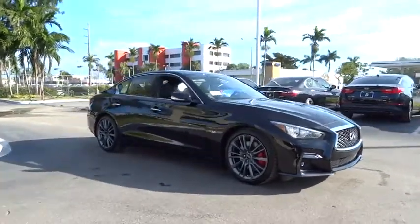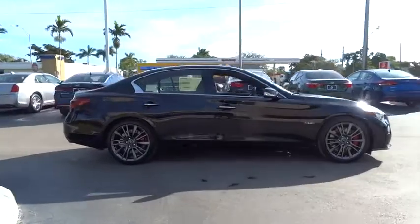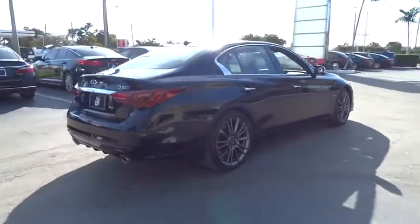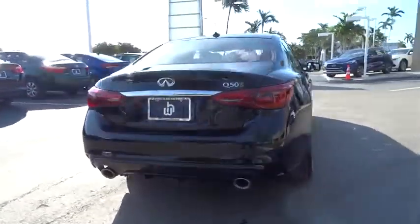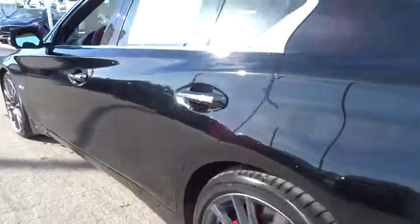2018 INFINITI Q50. Q50 has elevated design expression by breaking all the design rules. Along with the signature appearance, it also comes with power. The breathtaking performance of INFINITI's Q50 engine leaves nothing to be desired.